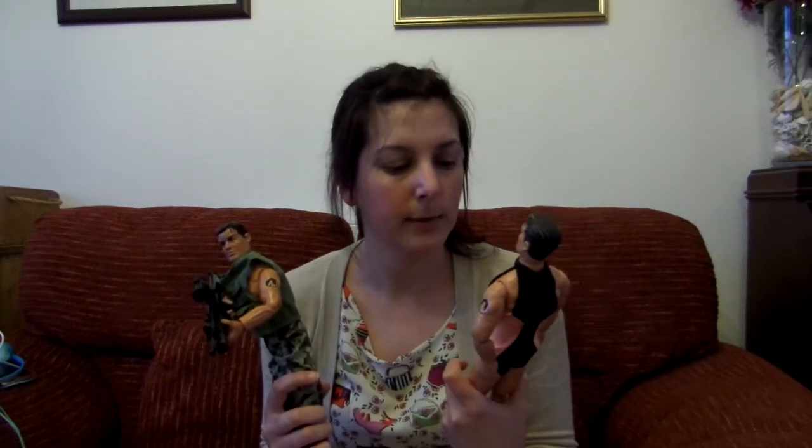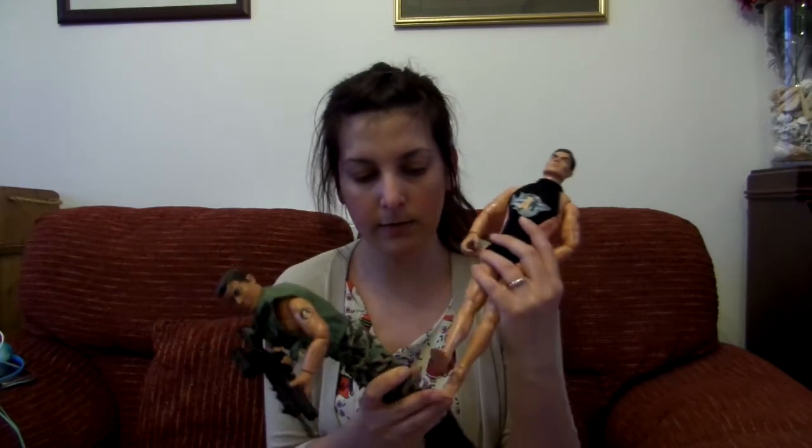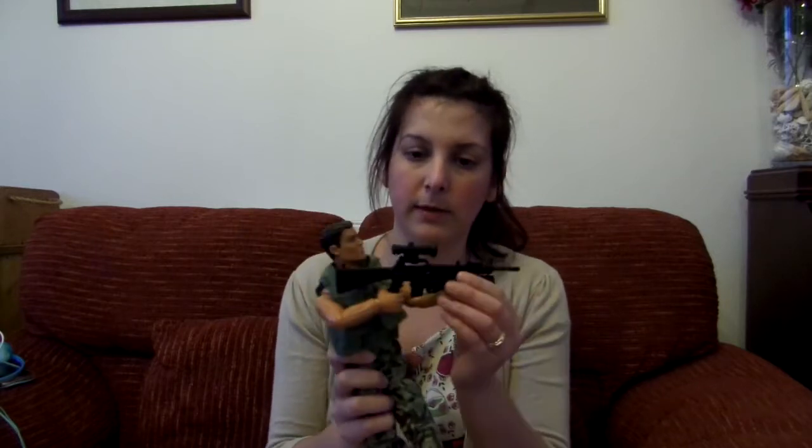He doesn't have any Action Men at all. He's got like superhero action figures. I think they've stopped making these. I don't think you can buy them anymore, but I remember my brother playing with these when he was a lot younger. So he's got like the diver Action Man with his little wetsuit, and he's got this army guy who comes with, I think, this gun that fires, and yeah, he's got all of the outfits there.